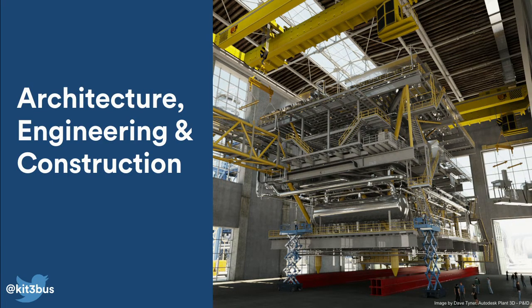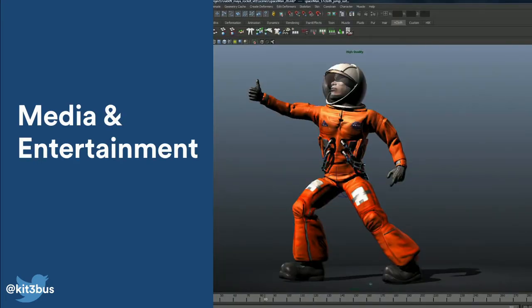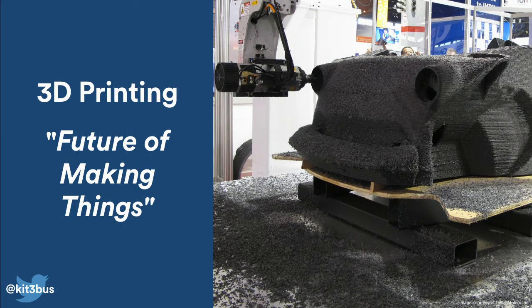We have products in the architecture, engineering, and construction space. So if you see a building or a bridge, it's likely that Autodesk software was involved. We have products in the manufacturing space. So the airplane that you have arrived with probably had parts that were manufactured using Autodesk software. We have products in the media and entertainment space. So if you've seen a movie like Avatar or a series like Game of Thrones, then you've already seen the results of Autodesk software. And more recently, we have products in the 3D printing space. We call this the future of making things.